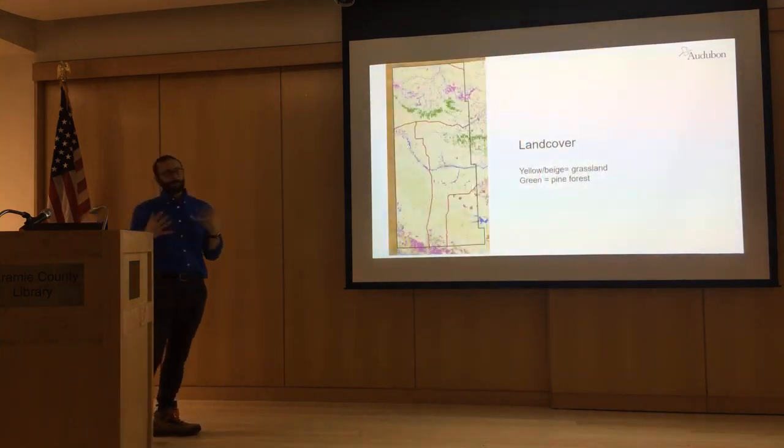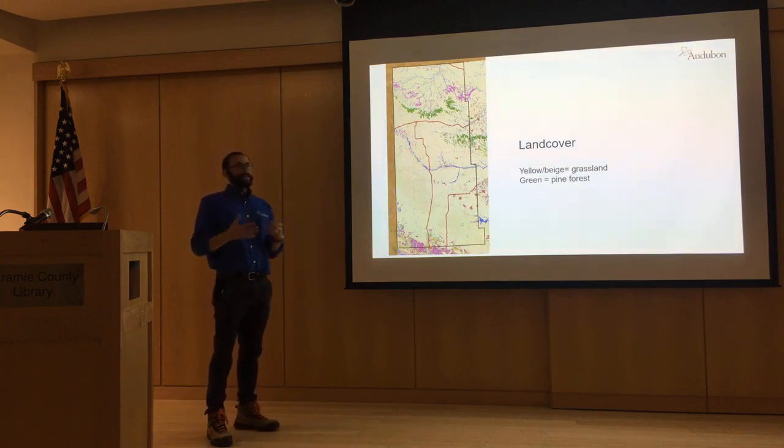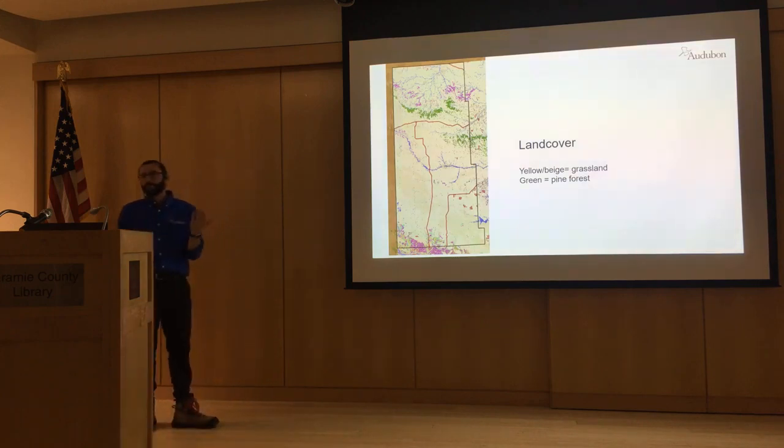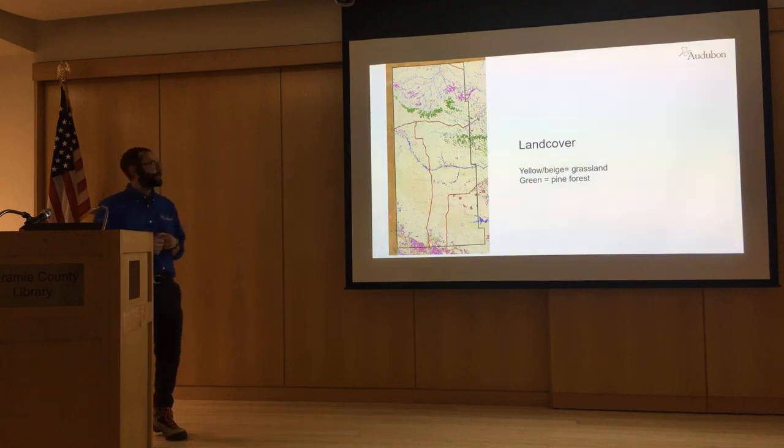All right, so in building a model for where these birds are going to occur, nine times out of ten you're just going to focus on land cover or habitat, which makes a lot of sense, right? You have a forest bird, where's the forest? That's the first place you go. You have a wetland bird, where are the marshes, etc.